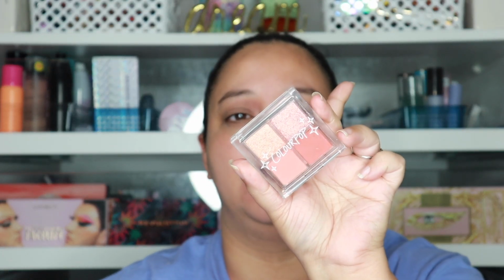So the last two eye products before we get into my favorite category of makeup, my lippy lips, is going to be two eyeshadow palettes. Now, there are several palettes in these categories. I just picked two to kind of give an example. So the first one is the Colourpop quad. This is the creamsicle quad.